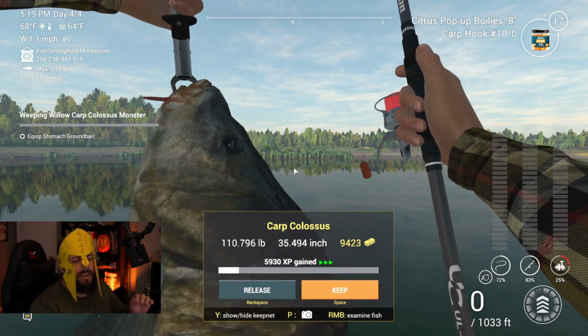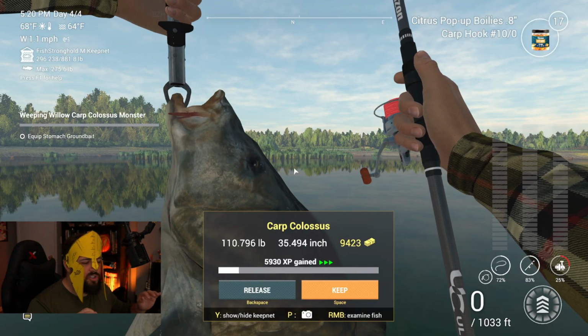And just like when you go to any other place, you kind of have your favorite spot in mind where you've caught the fish before and you just go for it, or the location's given away by the mission or locations on the map. Weeping Willows has so many good locations for carp. It's difficult to choose one.